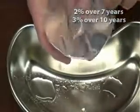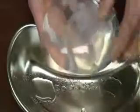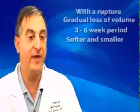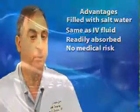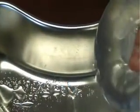When a deflation occurs, it is not rapid. It occurs over a 3 to 6 week period of time with increasing wrinkles, ripples with a loss of size and fullness. Most women recognize relatively early that the implants are getting smaller and softer. For women who have health concerns, one advantage of the saline-filled implant is that they are filled with salt water, the same as IV fluid. The saline will be absorbed by the body. Therefore, there is no concern about being medically harmed.